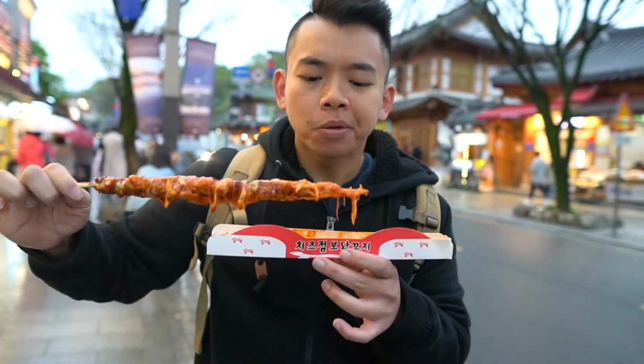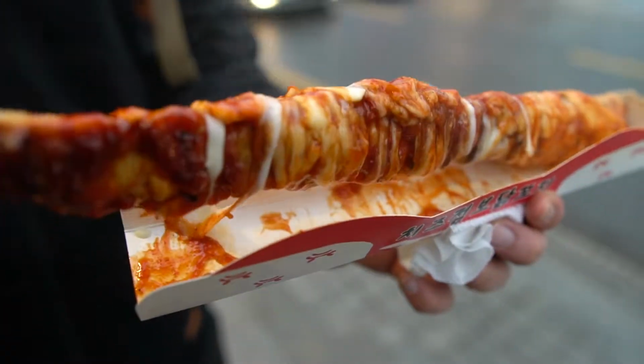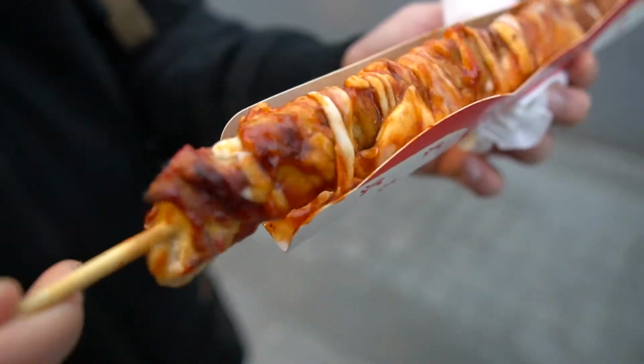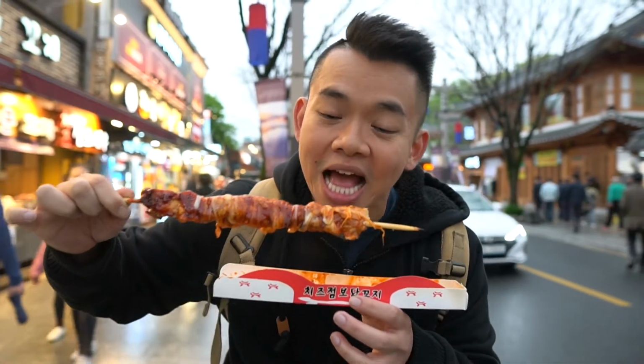Wow, that's so good. That chicken is still really juicy. I think it's thigh meat. Oh, and that cheese and that sauce all mixed together. That is a flavor explosion. And that sauce is a little bit sweet, but overall, pretty spicy. It's starting to tingle on my tongue.